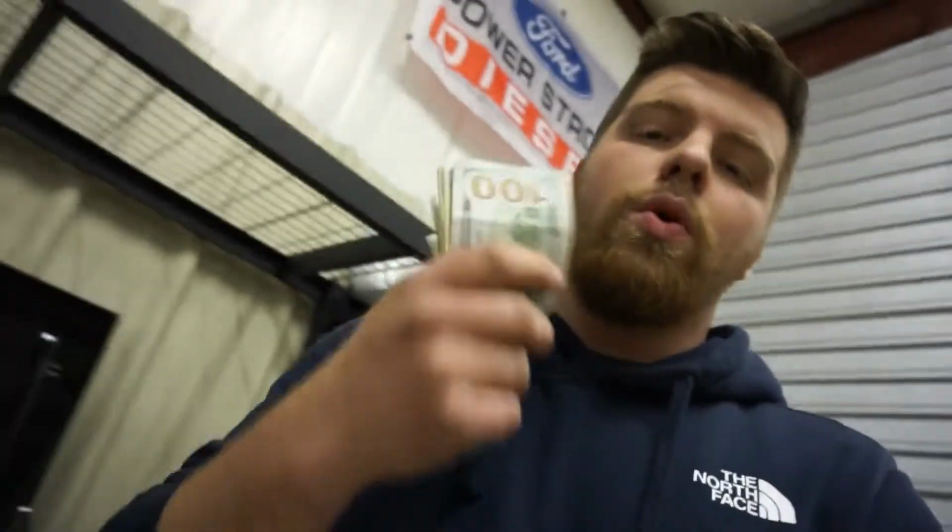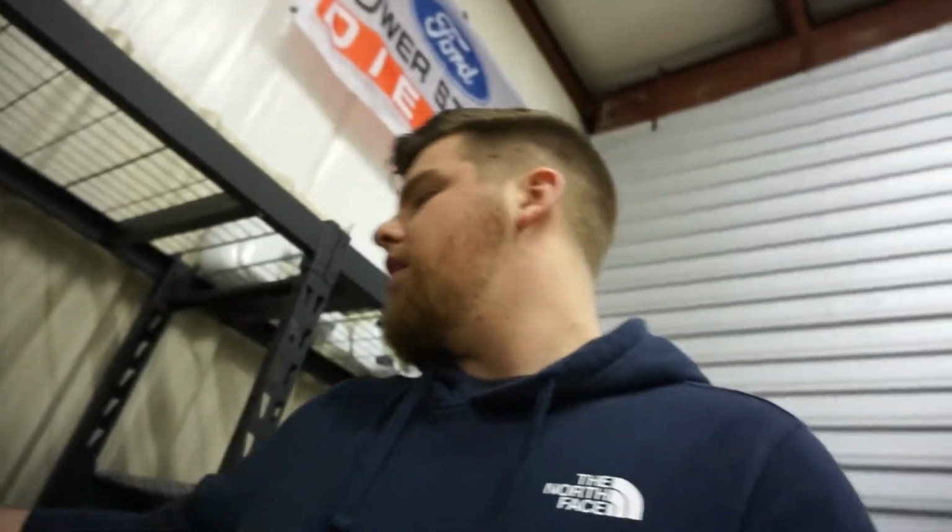Truck is posted for $500. So I went and got the money out of the bank. We're about to go hop in the truck, head on up there, check this thing out. I think it's probably going to be a pretty good flip for $500.